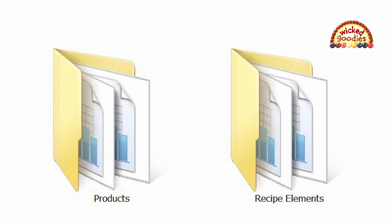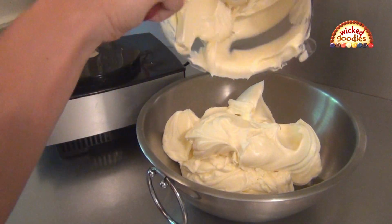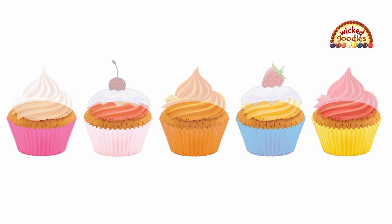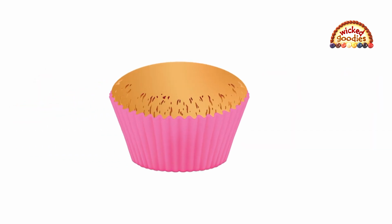First, we have the Recipe Elements Cost Calculator. This is for all your commonly used components like frostings, fillings, doughs, and batters. It's better to cost these components out separately because then you have them on file and can reuse the information over and over again as you mix and match the components to make different products. For instance, you might have 5 cupcakes on your menu, each using the same vanilla cake down below, but a different topping above. Well, you only have to cost out the vanilla cake recipe element once for all of those products. The same goes for all the cupcakes that use chocolate cake, and so on and so forth.